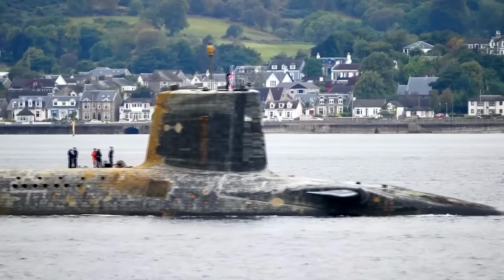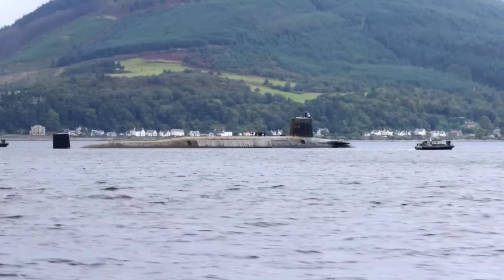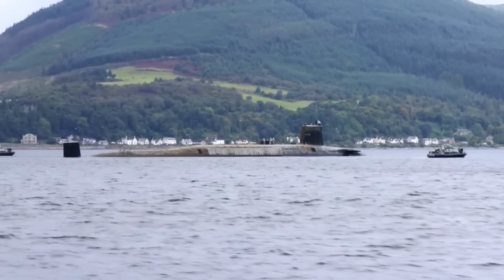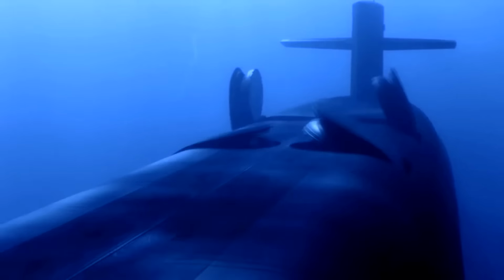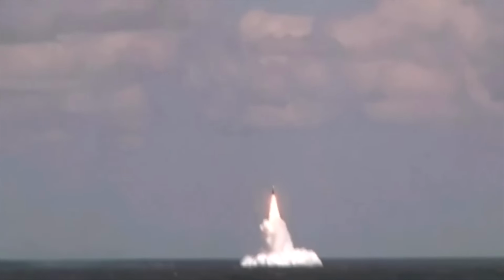The United Kingdom shares the U.S. Trident II D5 SLBM, deployed aboard its Vanguard-class submarines. These submarines carry a full complement of nuclear warheads and provide the UK with a secure and survivable deterrent force capable of striking Russia or any other adversary.